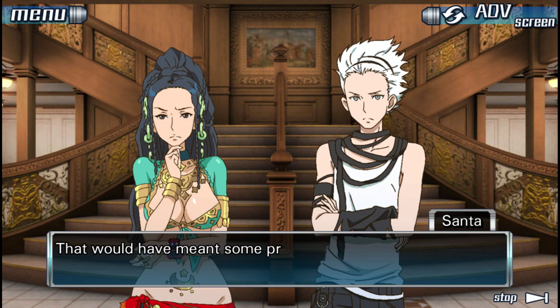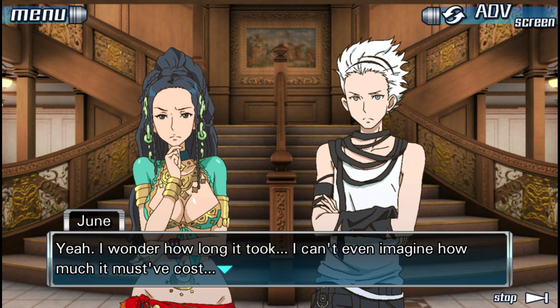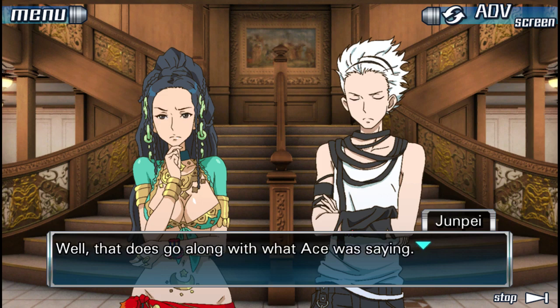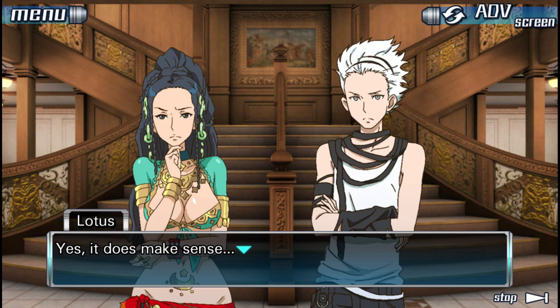That would have meant some pretty serious remodeling of the ship's interior. It's pretty mind-blowing when you think about it. Yeah, I wonder how long it took. I can't even imagine how much it must have cost. It would have been a ton, that's for sure. Well, that does go along with what Ace was saying. The most reasonable explanation would be that this was done by some organization with access to a whole lot of cash. Yes, it does make sense.